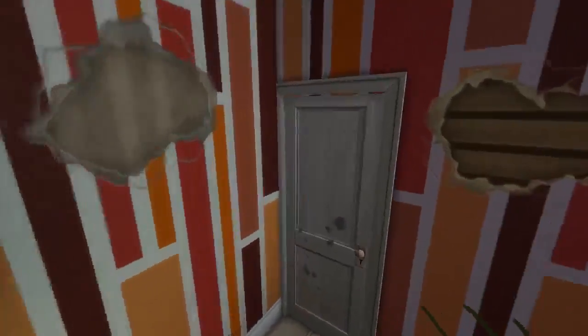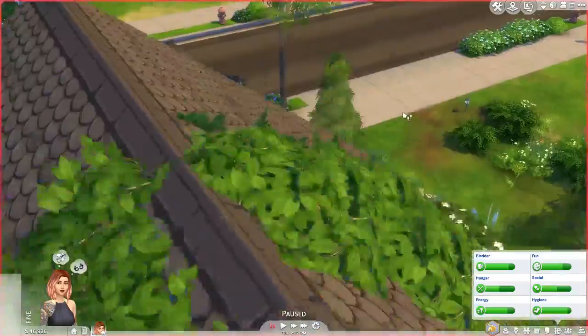We didn't go in the bathroom. There's one downstairs as well. Actually, oh, where is it? Is it right here? Yeah, bathroom. Oh, it's a kitty potty all sized up. Yeah, it's a weird house, but in a good way.